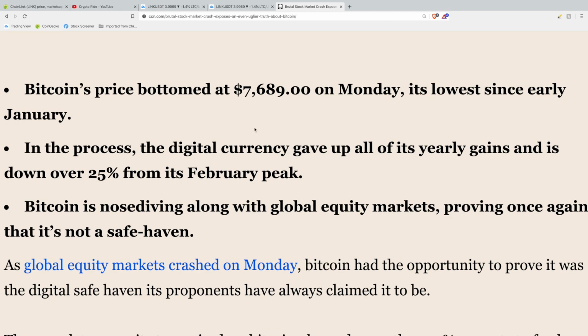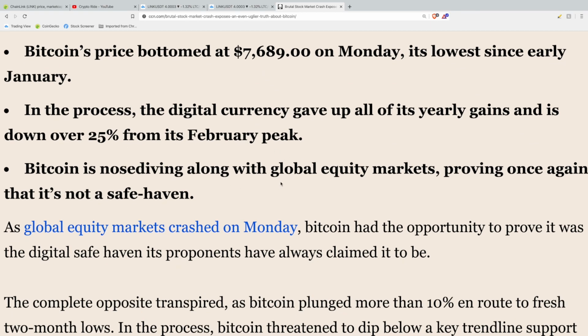So let's just talk about the facts. Bitcoin bottomed at $7,689 on Monday. It's the lowest since early January. In the process, we gave up all of our yearly gains and are now down over 25% from the February peak. Bitcoin is nosediving along with global equity markets, proving once again it's not a safe haven.